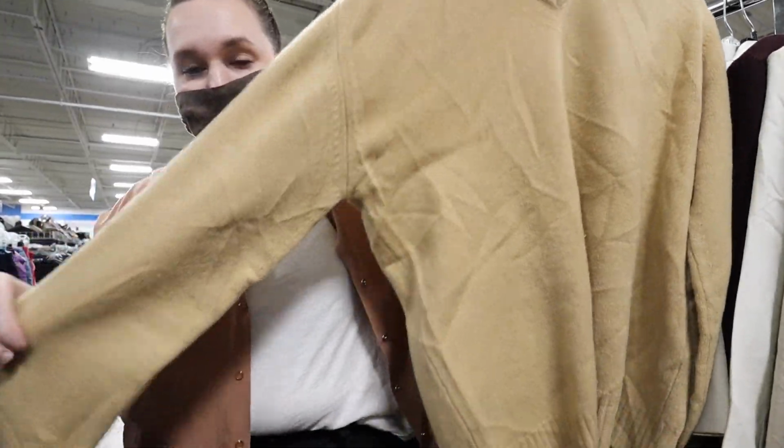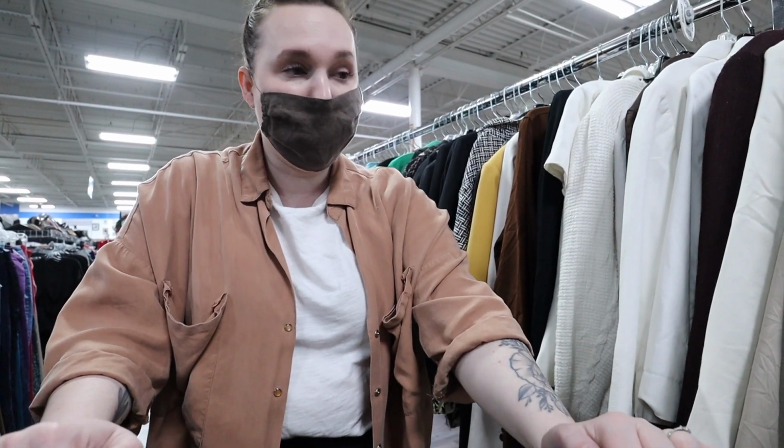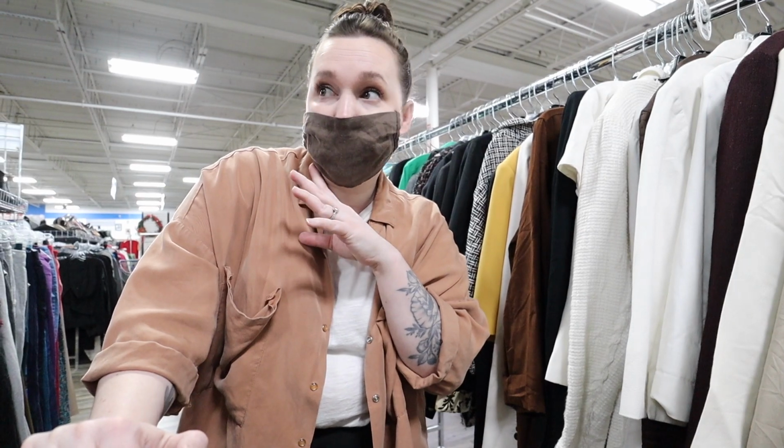I did, however, find this sweater in the men's. It is a little itchy, so we'll have to see how this works out. But now I'm gonna go into the pants because I wanna start making outfits. I feel like I have some really good solid pieces that I can create outfits with now. So we're gonna head over to the pants and then we're gonna see if we can make an outfit.